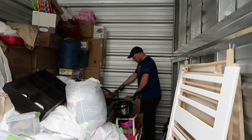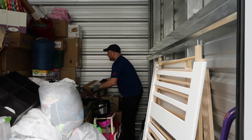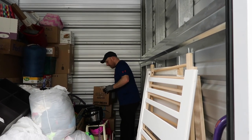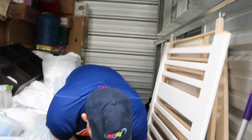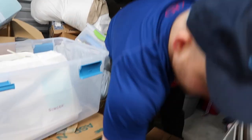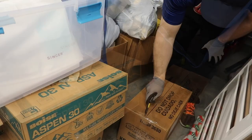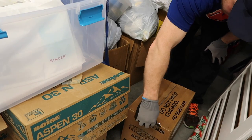What is in here, guys? Well, they don't have a clue because we can't read what it says. What is in here? Okay, last box. Then I'll move this stuff out to the truck. It says do not drop on the box, but that doesn't mean anything. I'm prepared. Really should be opening it like this so it doesn't fall away from you.